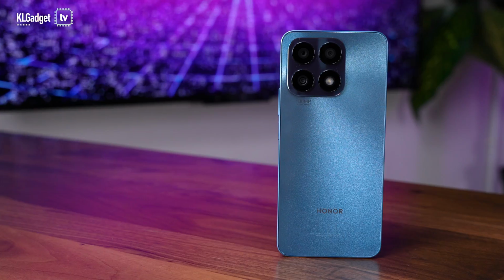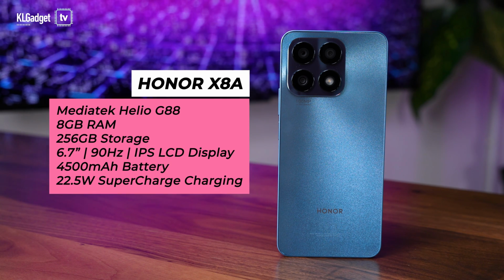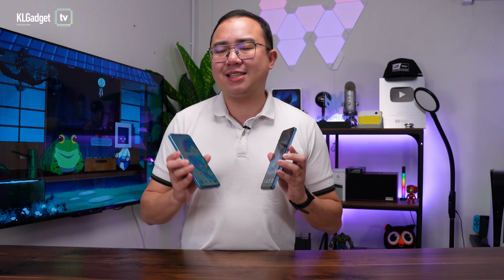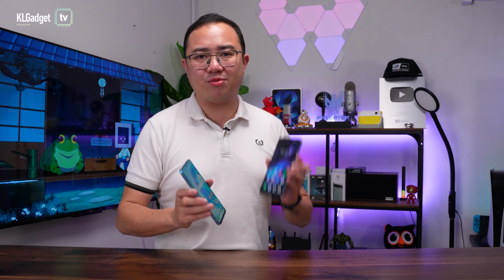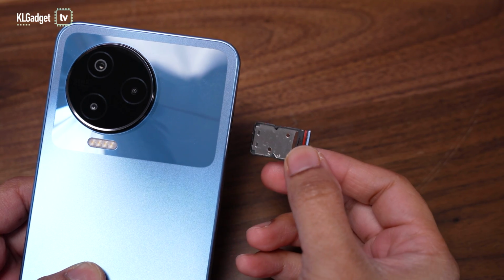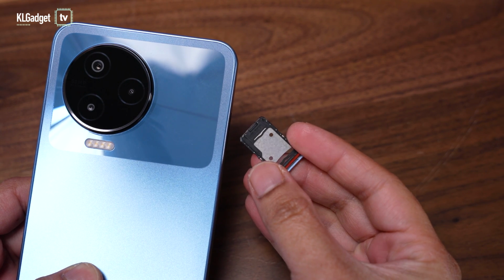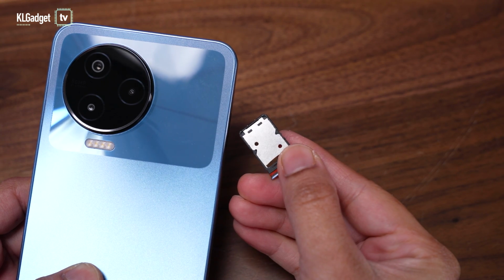Whereas the Honor X8a is powered by a slightly less powerful MediaTek Helio G88 chipset with 8GB of RAM and 256GB of storage. But when it comes to storage expansion, the Honor X8a unfortunately does not support micro SD expansion, whereas the Infinix Note 12 2023 can let you expand up to a terabyte of micro SD storage if you manage to find that micro SD card, and if you want to expand storage on your phone to store more apps and photos.